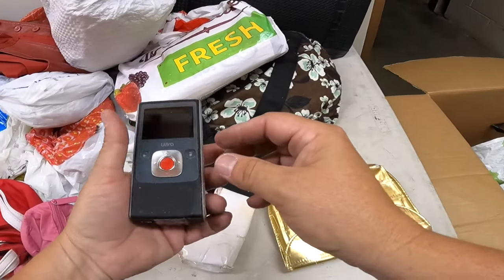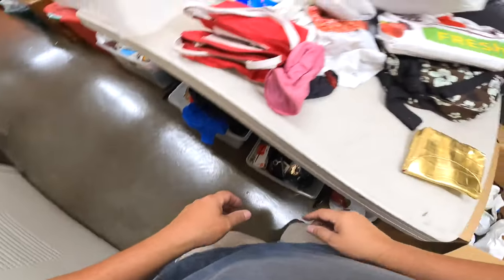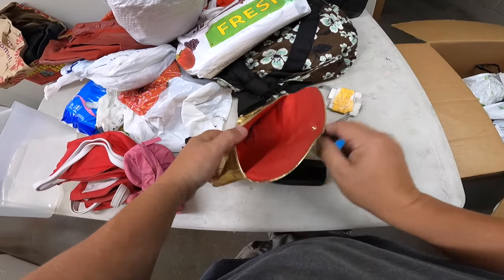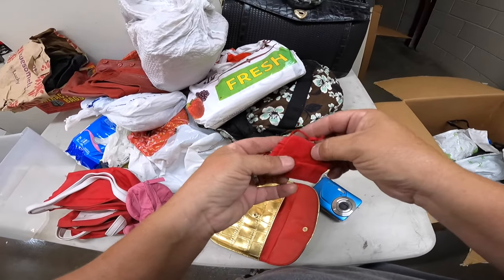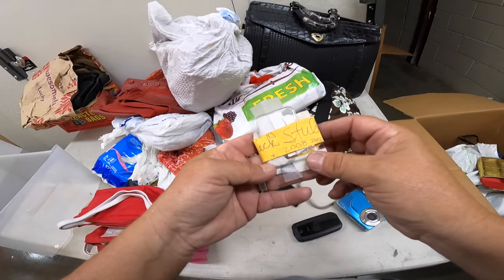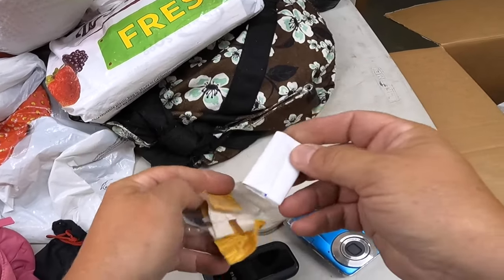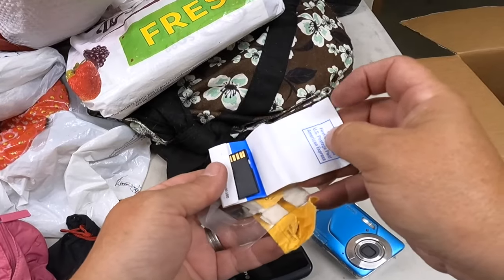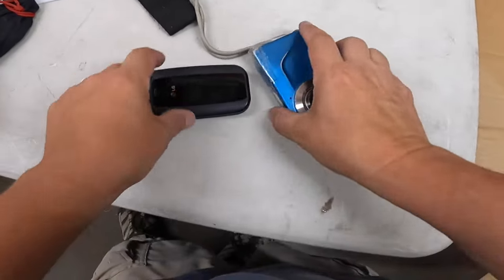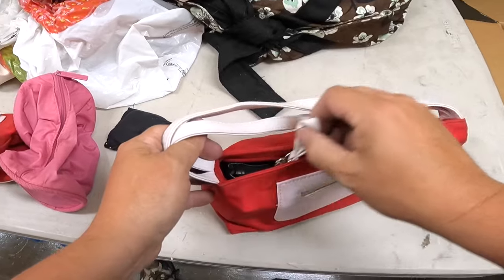Oh, a little flip camera. We find those from time to time. They're almost always broken. They just don't work anymore. Oh, a couple little cameras. Phone? There's nothing. Oh, a little SIM card wrapped up like that. Huh, okay. Yeah, we gotta get to that. We're still gonna get to that.